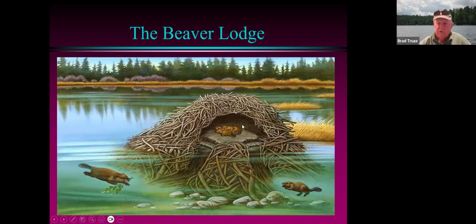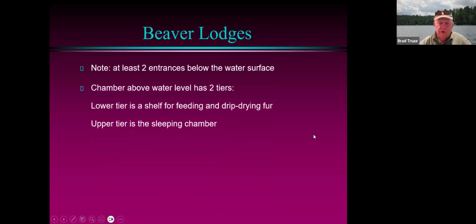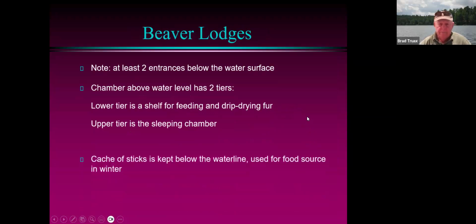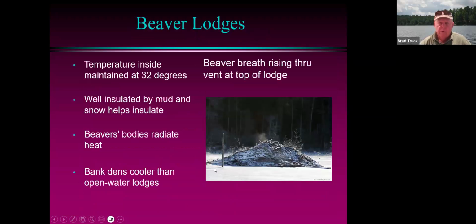That's what they use for sleeping and breeding. So again, there's at least two entrances below the water surface. And the chamber above has two levels, the lower tier for feeding and drip drying fur, and the upper level is the sleeping chamber, also used for mating. And the cache of sticks is kept below the water line. They use that as a food source in the winter.